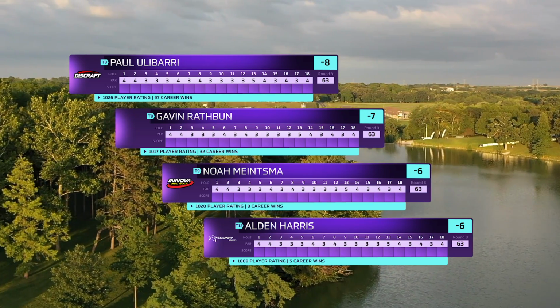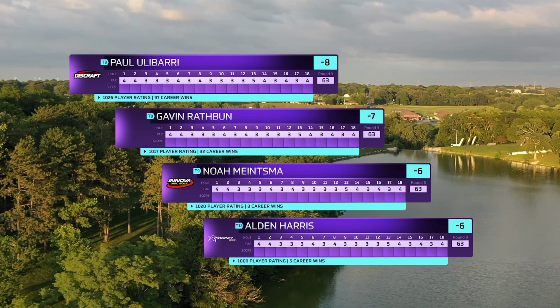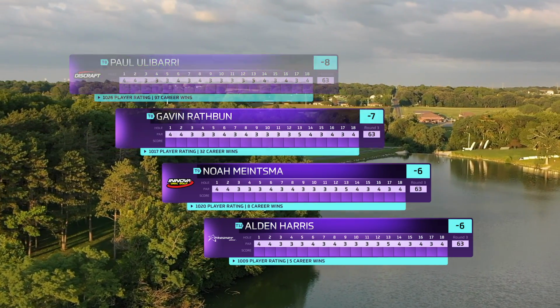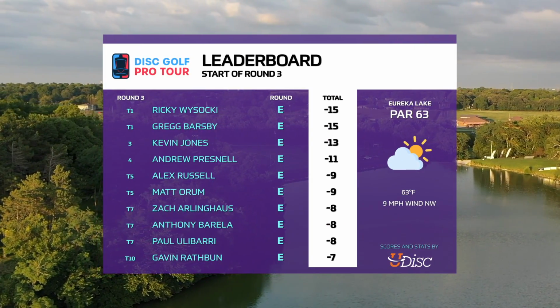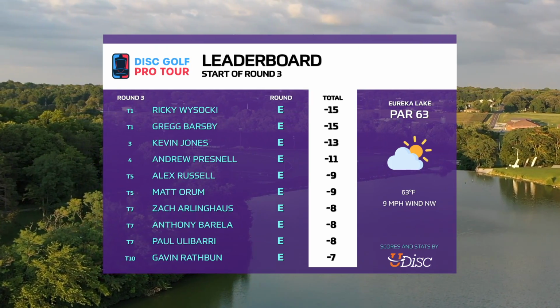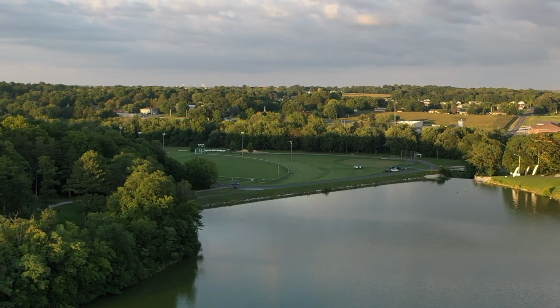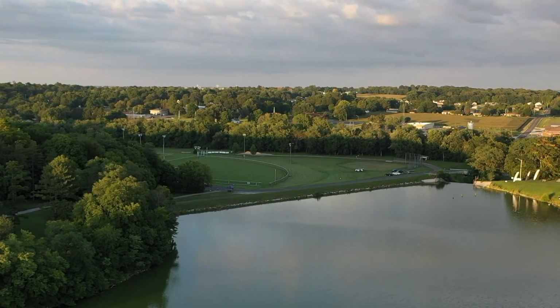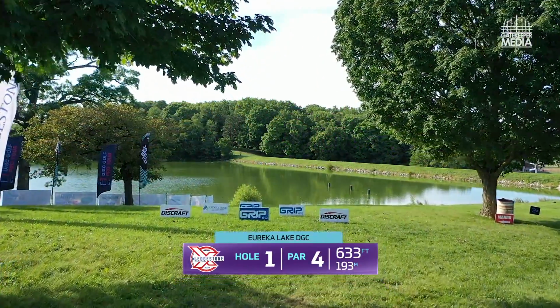We have an awesome card here. We have Paul Ulibarri, team captain of Discraft, Gavin Rathbun of Discmania, Noah Meintsma with Innova, and Alden Harris, a young kid from Georgia throwing Prodigy. Yeah, super exciting card. A lot of young players, and it's going to be a really exciting round. Yeah, a couple of huge arms as well. I know for a fact that Noah and Gavin both can throw a mile. I know Alden does have a pretty good arm himself, and Yuli is now the veteran on tour.